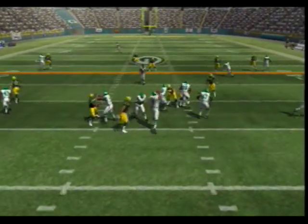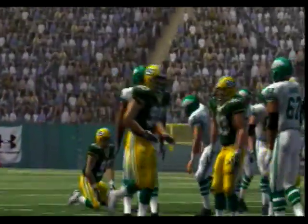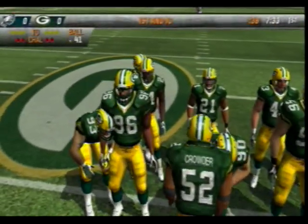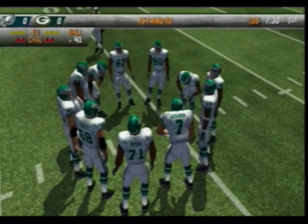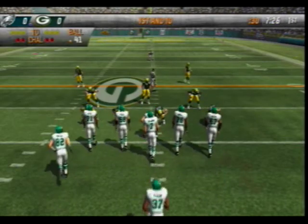The I formation. Closing in, gets the pass off. Jackson comes up to make the play at the 41. John, he's proven he's a consistent target. Yeah, especially in situations where they're looking to get first down yardage. First and 10. Ball on the 41-yard line.